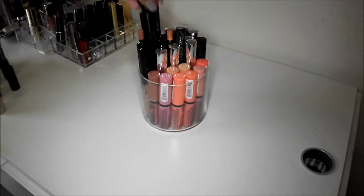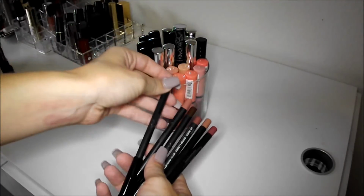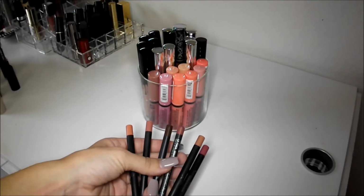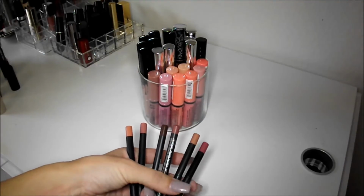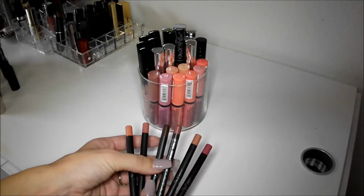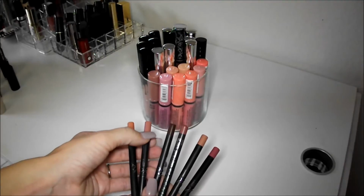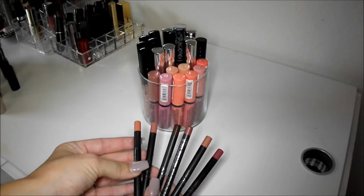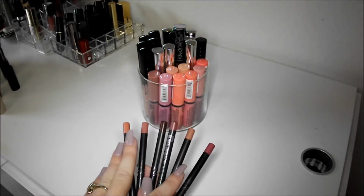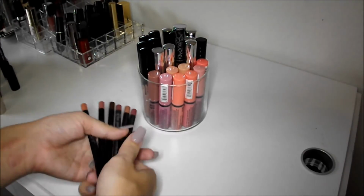So I can tell you right now, I'm going to keep all of these lip liners. This one is MAC Cosmetics Whirl, and then the rest of these are from Kylie Cosmetics: Posy K, Exposed, True Brown K. This one is Candy K, my favorite, and this one was Exposed, and this one was Dolce K. They're similar, but Exposed is more of an orange shade.